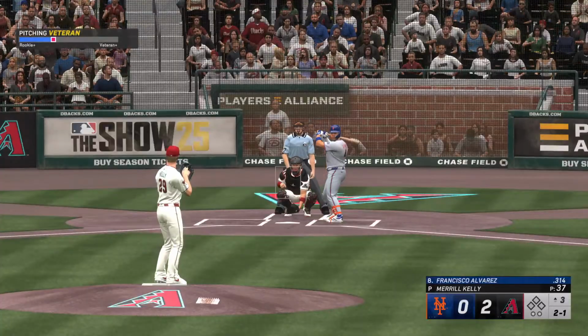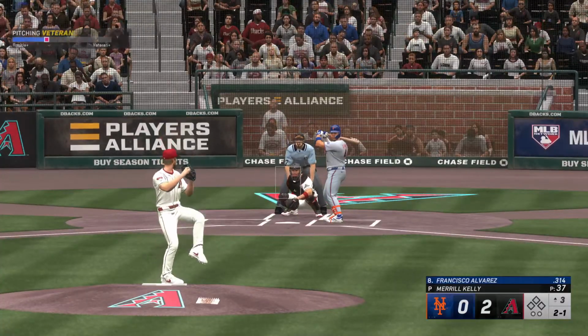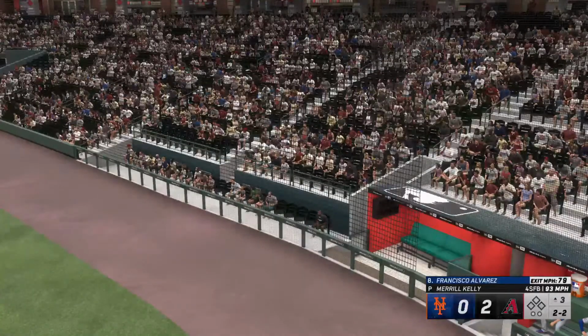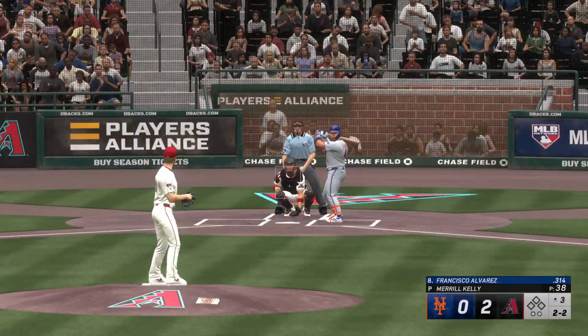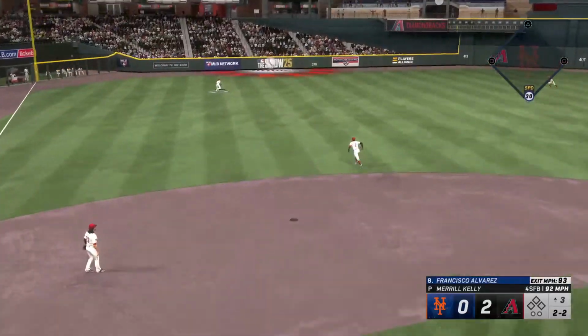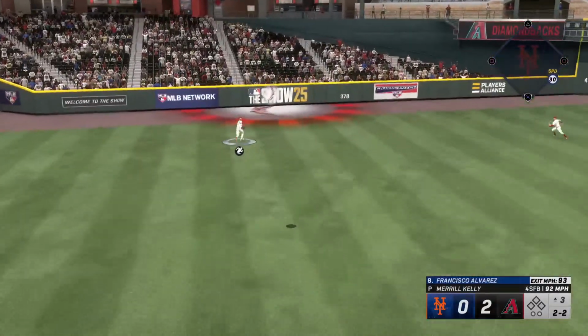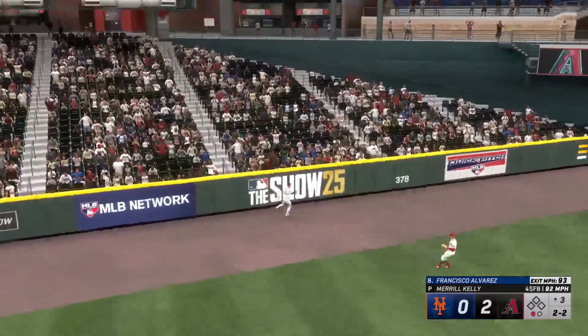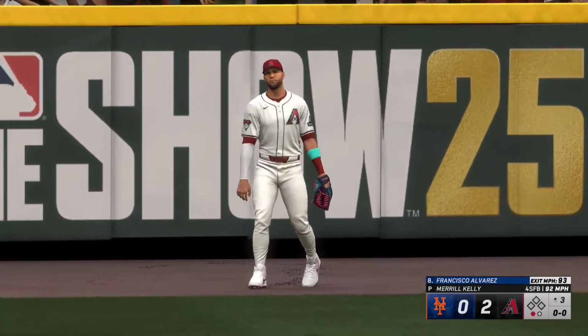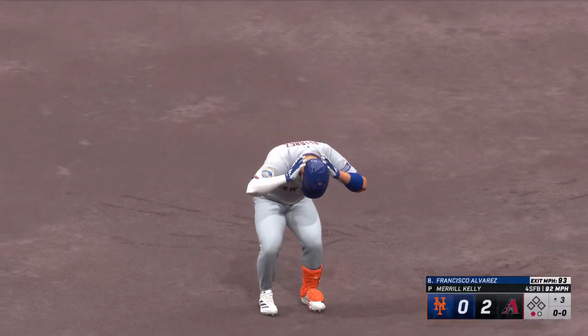And here's the catcher, Francisco Alvarez. That one fouled off, 2-2. High fly ball out towards left field. Ranging back. And brings it in at the wall. That's just a really nice catch on the run right there. He saved extra bases for sure.